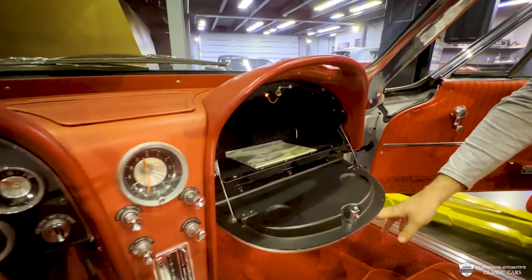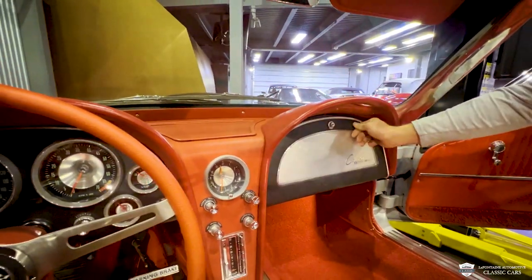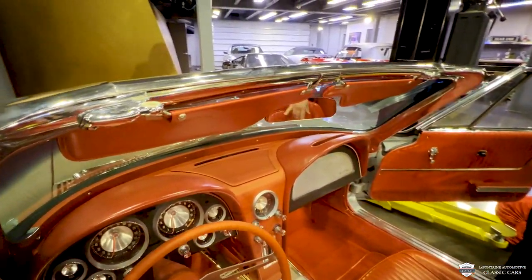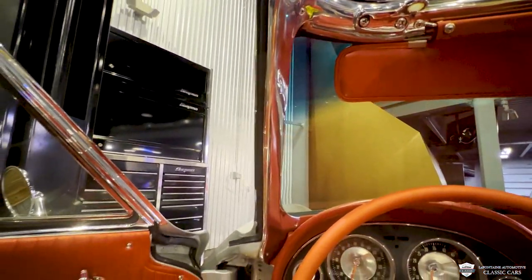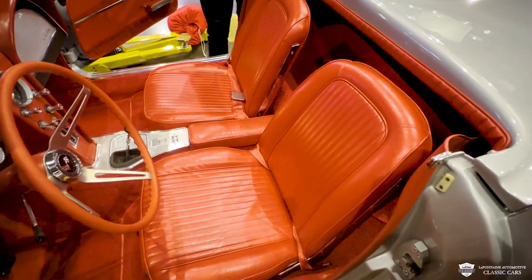We've got a 63 Corvette owner's manual. Nice trimmed out glove compartment here. Closes up nice. And now with that top down, the bright work on this car is 10 out of 10. This is crazy. Seats are in very good shape. The carpet is amazing. There are belts for both passengers here.